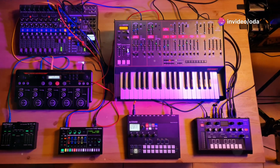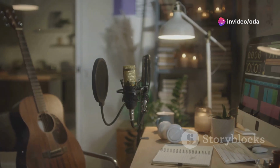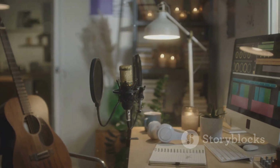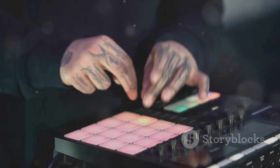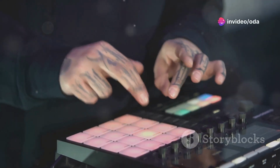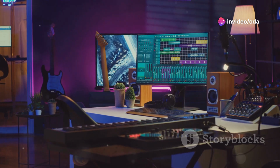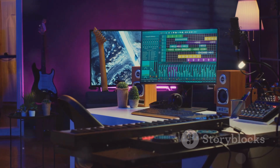The real magic happens when you combine them. Record high-fidelity samples and vocals with UA's superior audio quality, then shape your tracks using UA's plugins for depth and warmth. Start your beats on the MPC, then polish them with UA's rich sonic textures. Together, they offer a hybrid workflow that's both tactile and sonically inspiring.